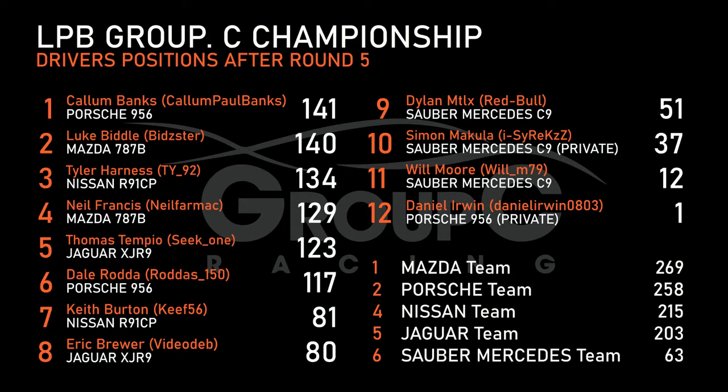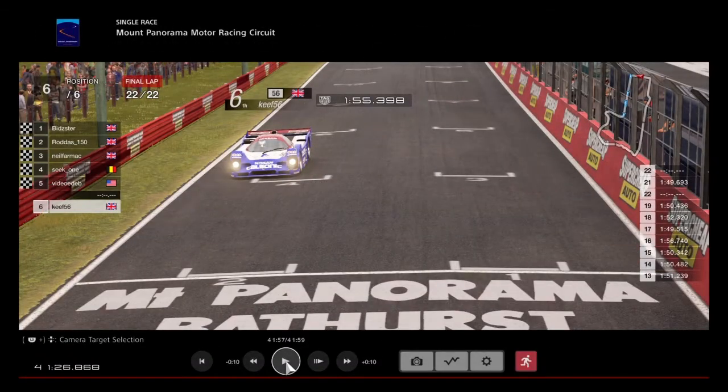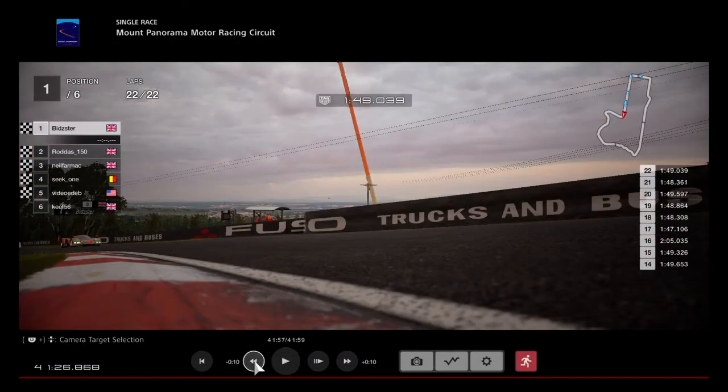And then it's the Team Mazda on 269 points in first, with second is Porsche on 258. Then we've got Nissan on 215, Jaguar on 203, so we've got a couple of good fights going on in the teams. But then we've got Sauber lagging behind on 63 points.